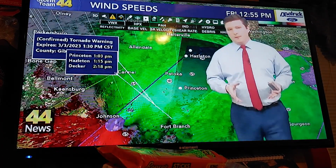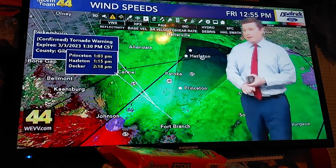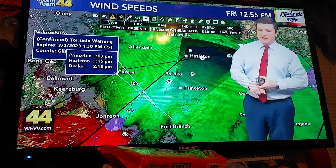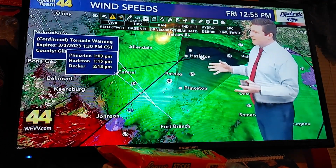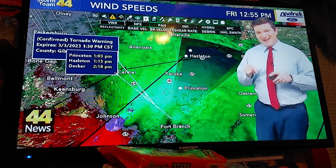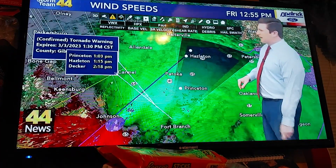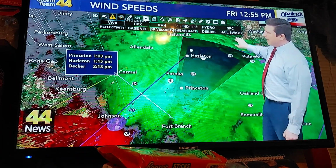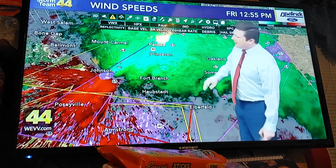If you know somebody who lives in Princeton, a family member, a friend, shoot them a text, give them a call, say, hey, it's time to get into the washroom, time to get into the basement. This is the type of storm that you don't want to fool around with, because this has been a confirmed tornado moving northeast at, again, about 45 to 50 miles per hour. So please, please, please, safe spots, folks.